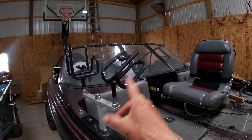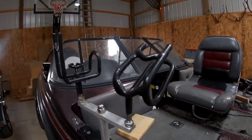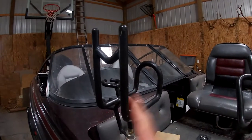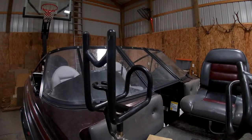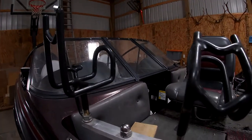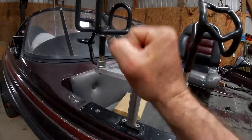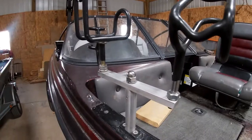These rod holders right here are Fish Bite rod holders. They're a really, really good rod holder. I've used these for years. He makes different designs. This is another one by Fish Bite. F-I-S-H-B-I-T-E. Fish Bite rod holders. He makes the T-bars too. I really like them. They're very sturdy. Ain't going nowhere. Anyway.